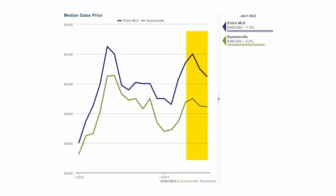Now, it's no secret that home values have gone up in the last decade, but nothing could have prepared us for what has happened in the last few weeks. Home prices have actually dipped.